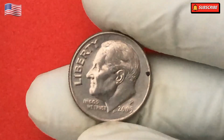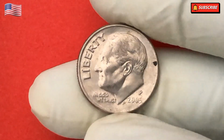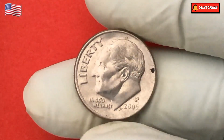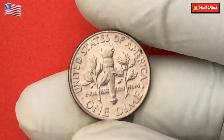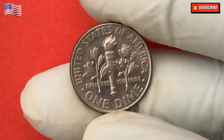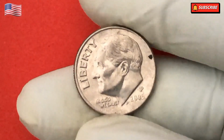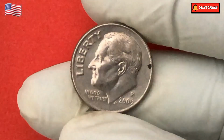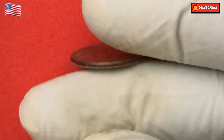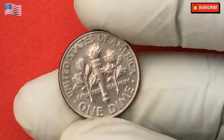While the 2003 dime was produced in huge quantities, certain errors during the minting process can turn an otherwise standard dime into a highly sought-after treasure. One of the most valuable errors in the 2003 dime series is the double die error. This occurs when the design on the coin is struck more than once, resulting in a doubling effect. The doubling is typically visible in the date or the word Liberty on the obverse of the coin. If you notice that the date looks off or that the word Liberty appears doubled or blurry, you might have a double die error dime, and trust me, these are highly prized by collectors.